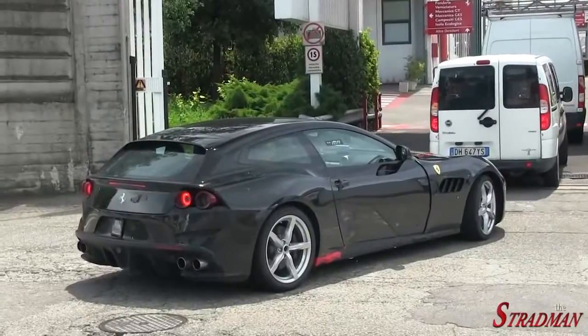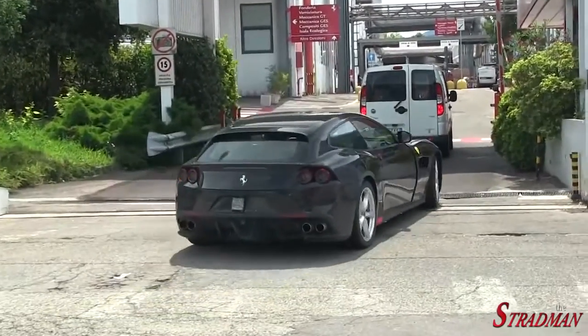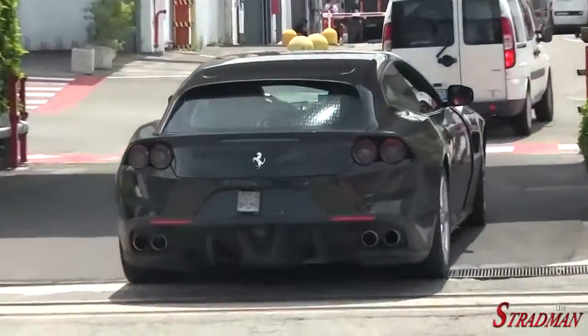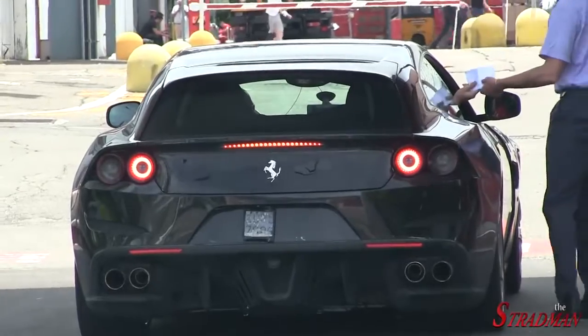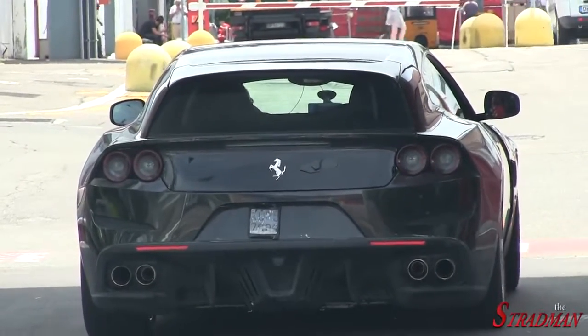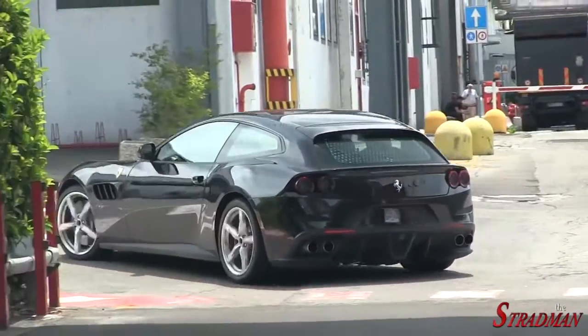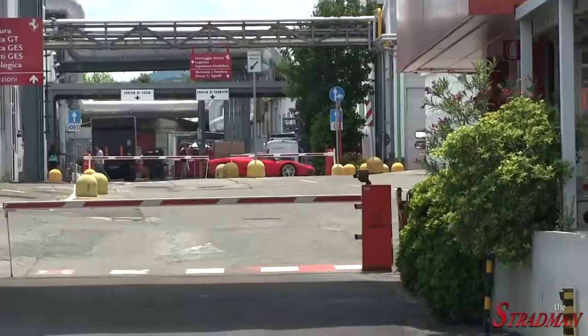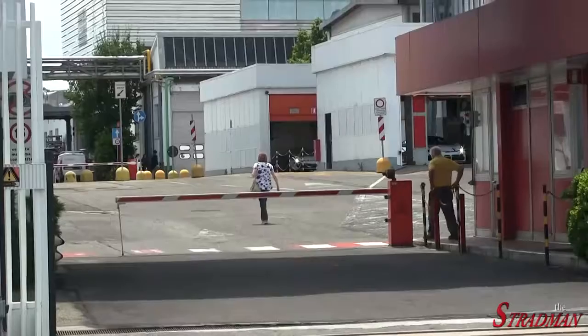So this is the GTC4 Lusso. It's basically a revised Ferrari FF. See the updated rear end right there. It's pretty cool to see one of these. Ooh, did you guys see that loft? That was sweet.